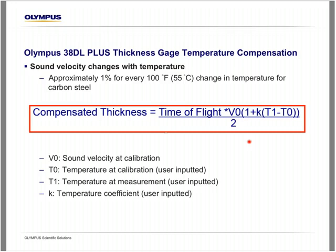I'm not sure if I said that correctly: temperature increases, sound velocity decreases; temperature decreases, sound velocity increases. Just want to make sure I get that right.